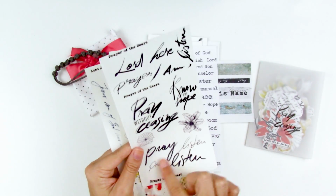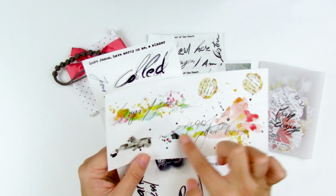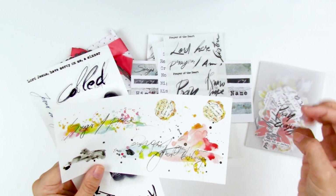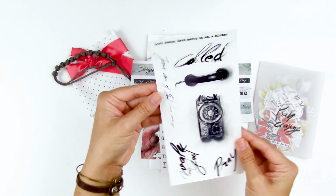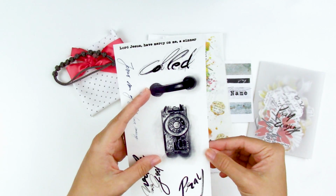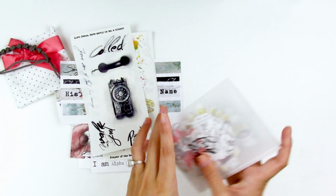I love layering these behind things. It adds just lots of fun texture. Look at these awesome watercolor pieces. Song of Praise. Love, these are so, so pretty, you guys. Her artwork is just amazing. So again, this really fun phone image. Like I said, definitely go check out her IGTV because she talks about that in there.